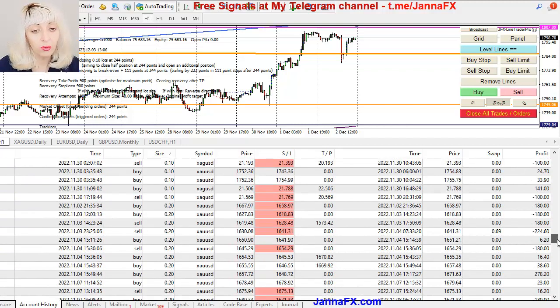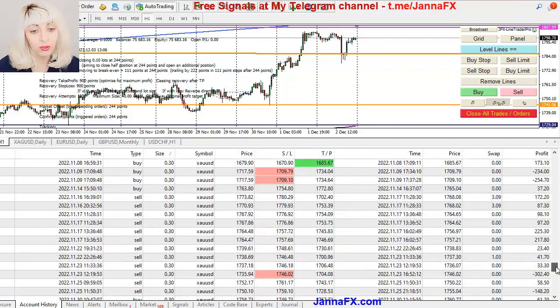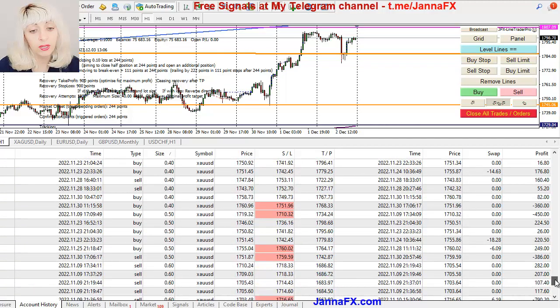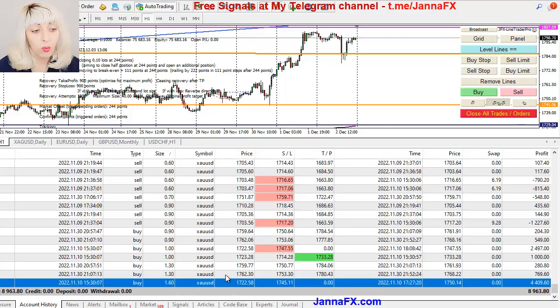So as you can see guys, here already 0.2, those lots are starting with the recoveries. Those are for recoveries, and it increases 0.3, 0.4, 0.5, 0.6, 0.7, 0.9, and the highest I had is 1.6. That's what I'm saying guys. So you see, 0.20 is for higher accounts, on the high amounts.